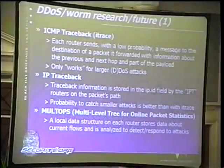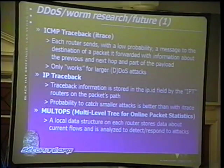IP traceback is the same idea, but instead of sending an ICMP packet to the destination, they will store the information inside the IP packet which is transported. So they are using the IP ID field of the IP packet. So it's a nice idea. The only problem is this field is quite small, and it's not clear how much information you will be able to set up in this field. And will you have enough information at the end to be able to trace the source of the attack? The good thing with this technology is that you will have the information for each individual IP packet. So you will be able to catch even the smallest attacks.